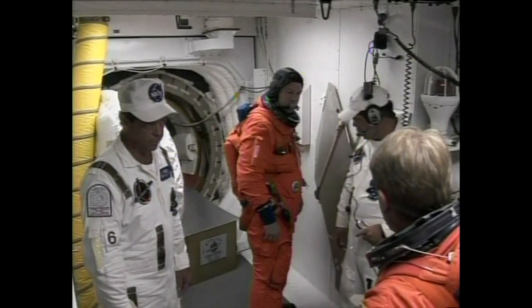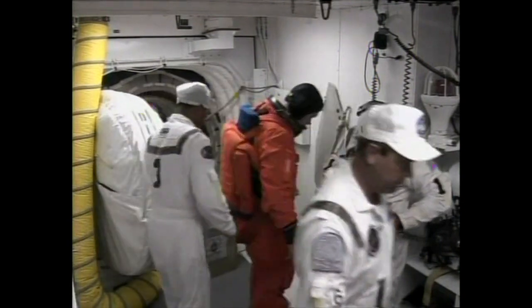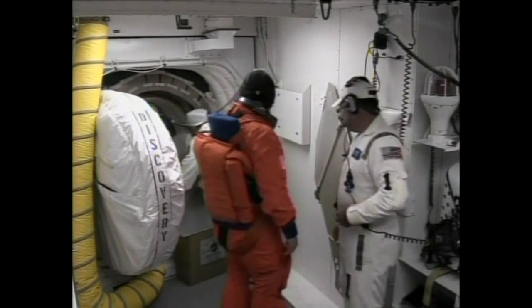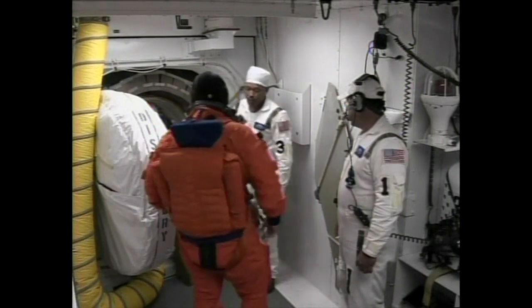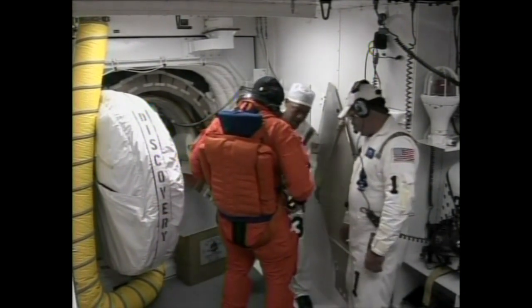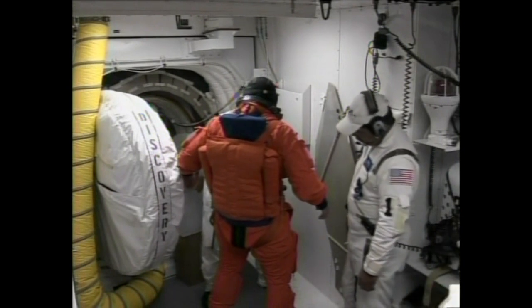Six people make up the White Room closeout crew that are assisting the astronauts, including a pad leader, the support astronaut who we mentioned, a suit technician, a quality control engineer, and two orbiter mechanical technicians. And they'll be there until the crew access hatch is scheduled to be closed almost exactly an hour from now.